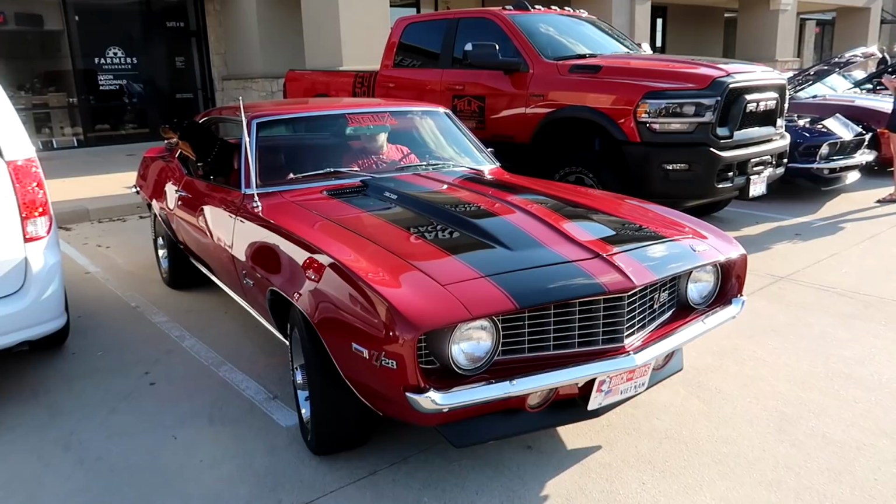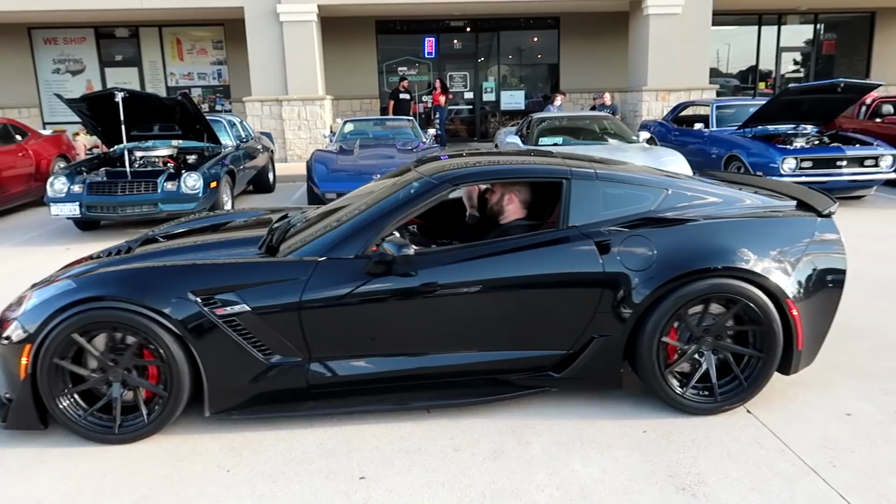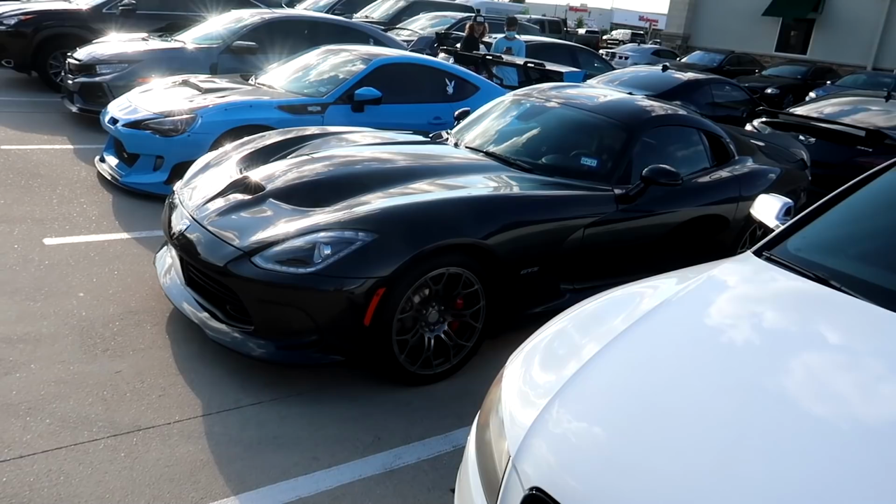They don't make them like they used to, boys. Got Mr. Drew pulling up with his new wheels, looking good. And we got my boy in the Viper heading out.